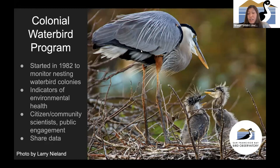In addition, with the data that we collect, we are able to share that with land managers, agencies, and other conservation organizations so that we can help support the conservation and management of these species. So that is all thanks to the scientists and the volunteers that helped collect all of this data over the last 40 plus years.